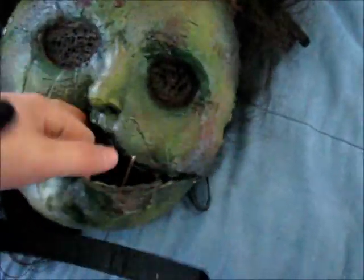It has a movable jaw by an elastic band method, not a free fall method. Kind of makes this look a little bit nicer. It's got the hair, some pretty long hair. You can practically hang it by its hair. But I won't.